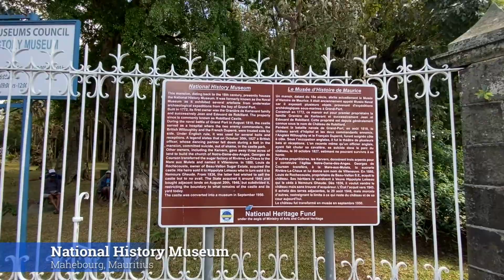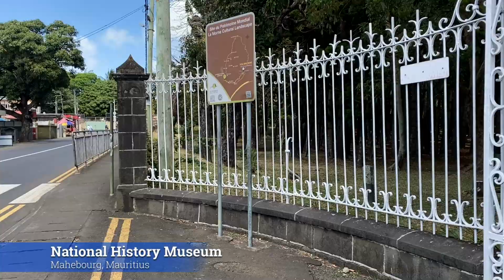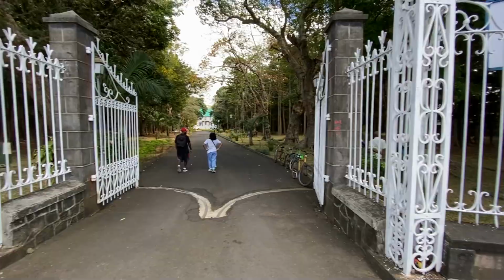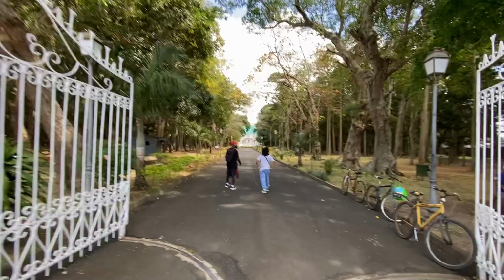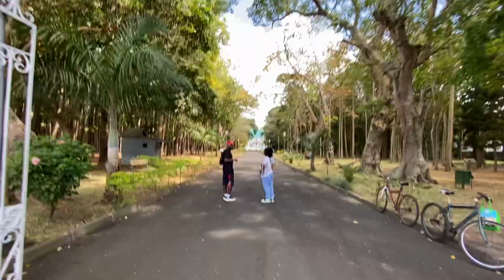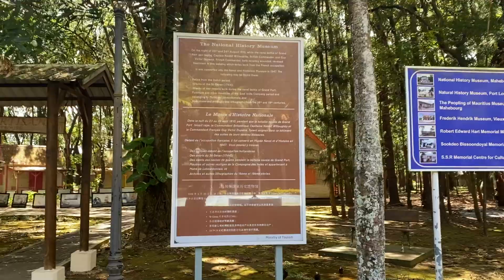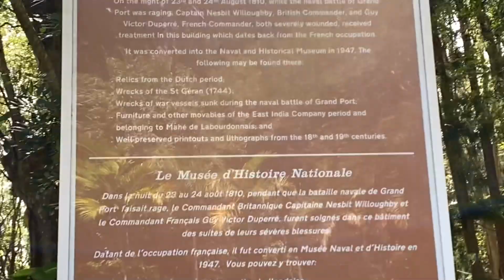Today, we decide to take a trip to the National History Museum in Mayburg to learn about the history of the island country of Mauritius. Upon arrival, we find ourselves approaching a beautiful mansion set in a picturesque setting among trees and park benches, and we find out that this mansion dates back to the 18th century. Presently, it houses the National History Museum.